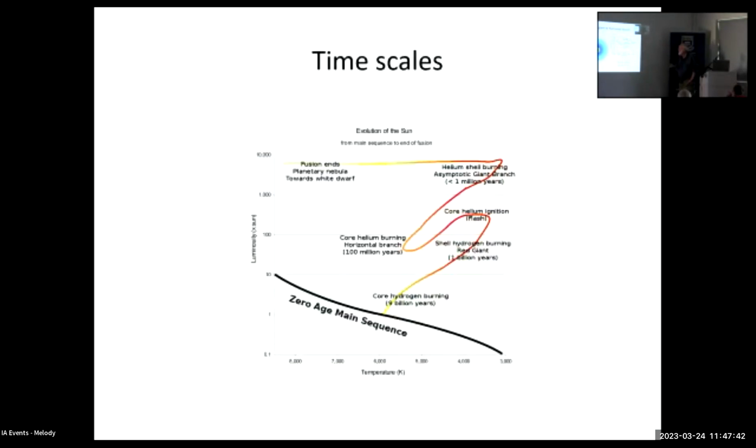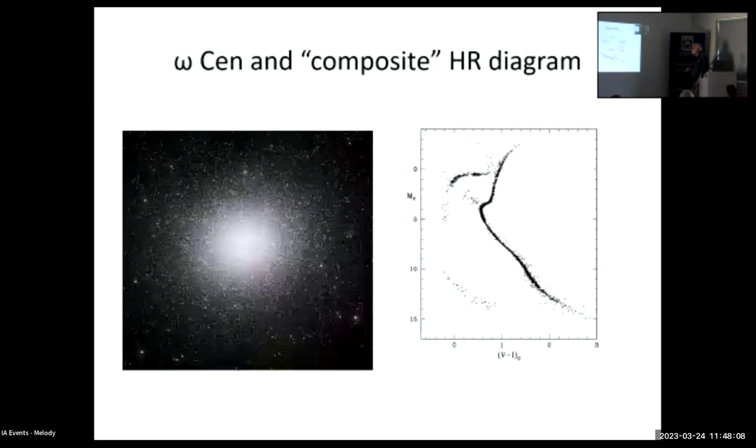This is just to give you some idea of timescale. So typically about 10 billion years for a star like the sun on the main sequence, about 1 billion years in the red giant region, 100 million years on the horizontal branch, and 1 million years on the asymptotic giant branch. And this goes very quickly, in a few thousand years. And then, as I say, white dwarf cooling goes on for a long time.